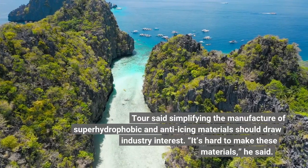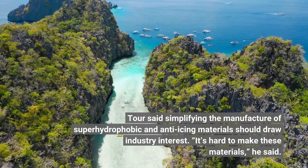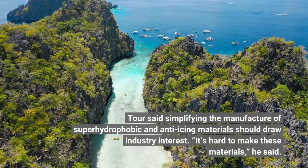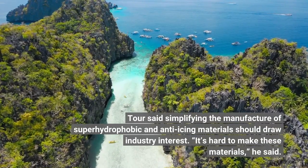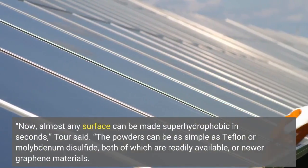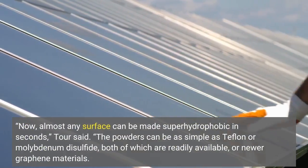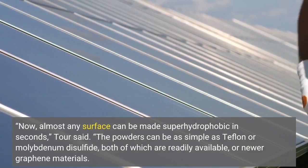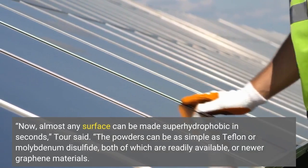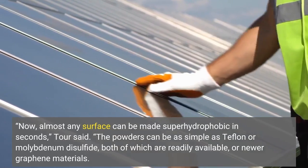Tour said simplifying the manufacture of superhydrophobic and anti-icing materials should draw industry interest. It's hard to make these materials, he said. Now, almost any surface can be made superhydrophobic in seconds, Tour said. The powders can be as simple as Teflon or molybdenum disulfide, both of which are readily available, or newer graphene materials.